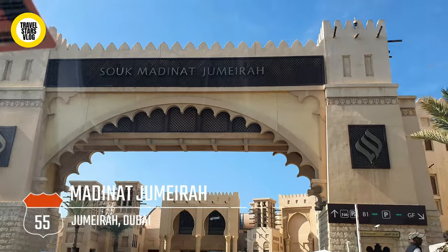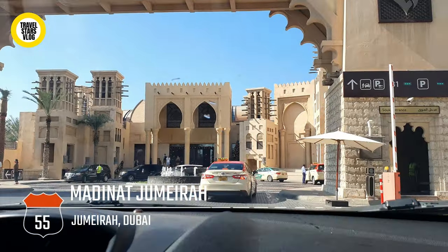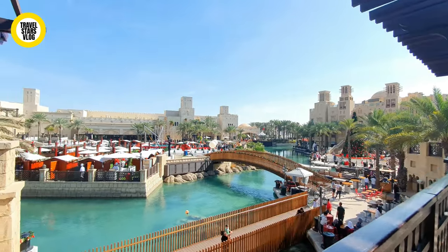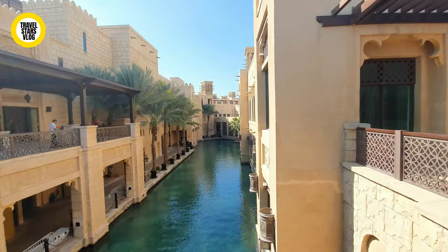Number 55. Madinat Jumeirah. It is an Arabian mini-city in Dubai, comprising 5-star hotels, souks and beachfront hotspots.